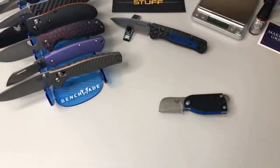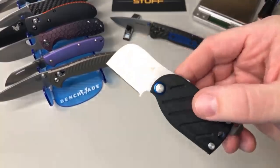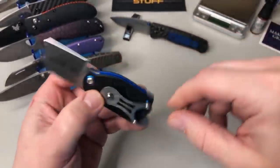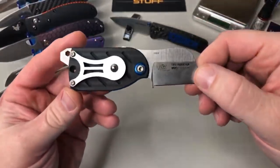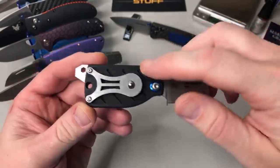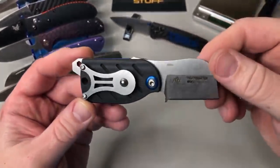No, Big Red EDC usually goes live. He has a Saturday knife live at like 10 p.m. Pacific, so I don't want to run into that. But I just wanted to jump on a little bit beforehand. This is the new Benchmade Aller, spelled A-L-L-E-R. And this one's going to be in our pass-around group, so we can get some other people's opinions on it and get them to do some testing and see what they like.